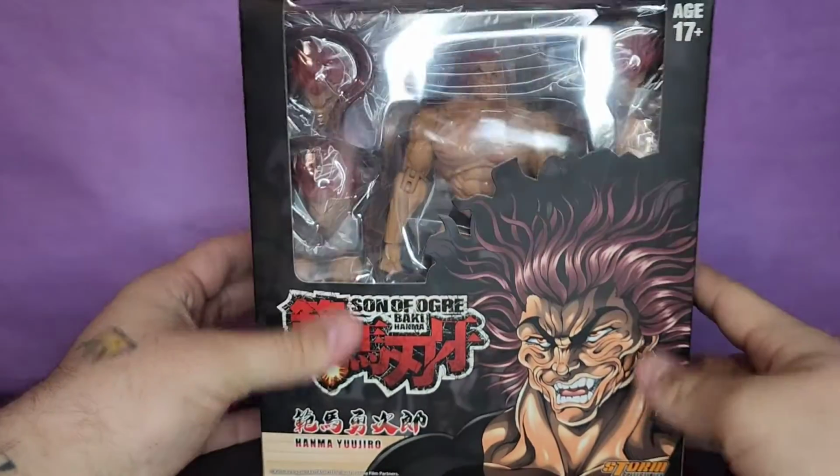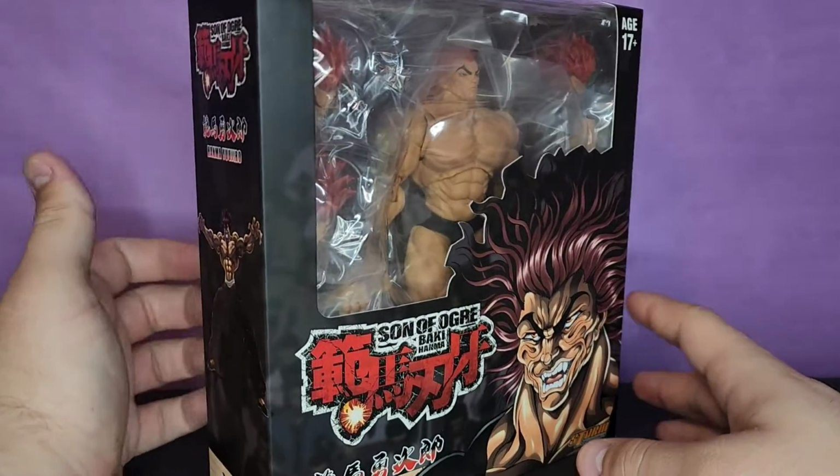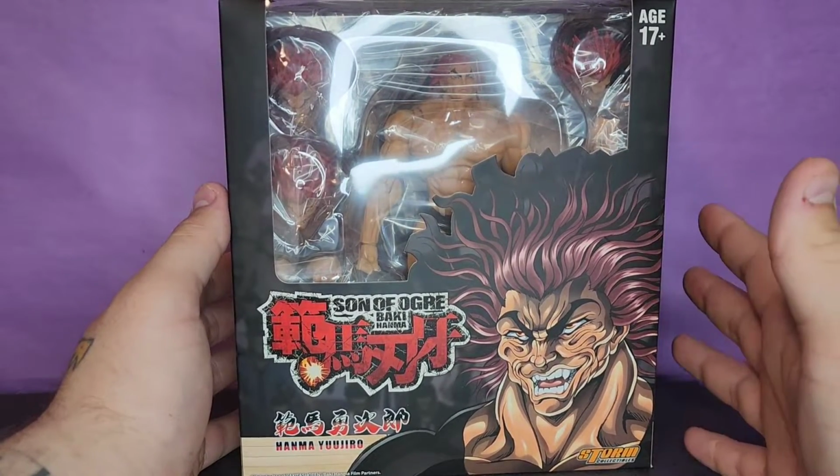There's the barcode. I'm not going to be hitting Walmart's or Target, so I don't know how useful that'll be. This is going to be a Big Bad Toy Store exclusive, but unfortunately, it is sold out at the point of this.